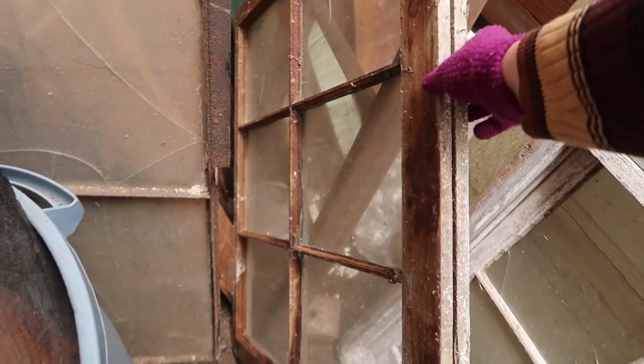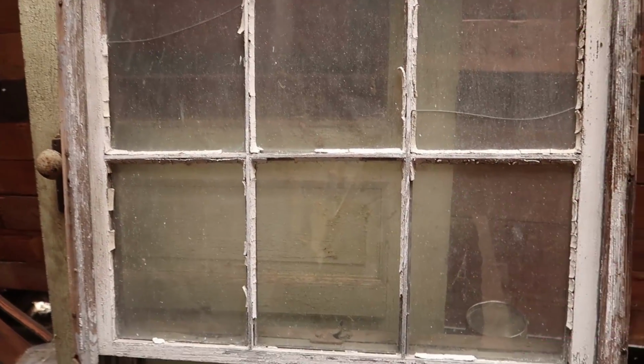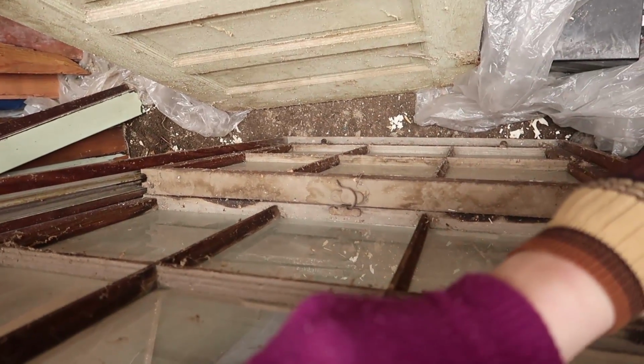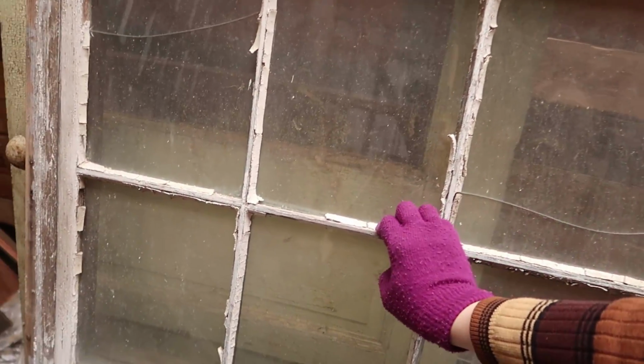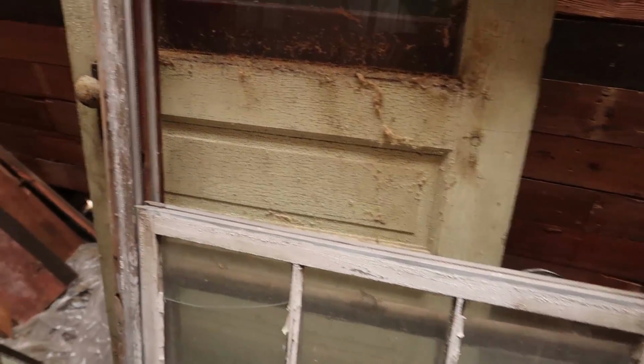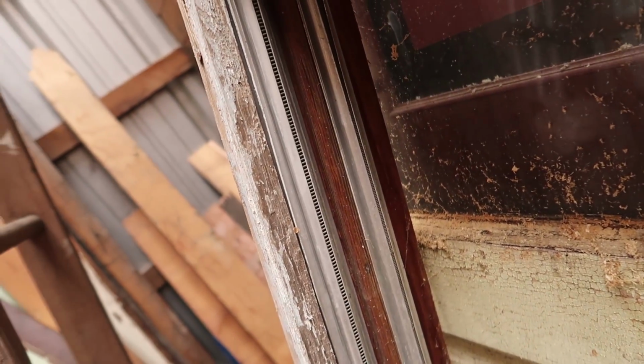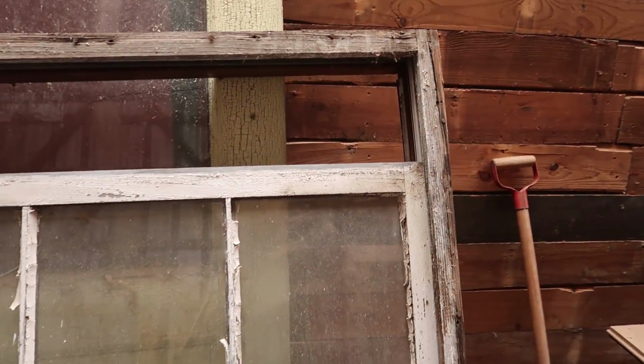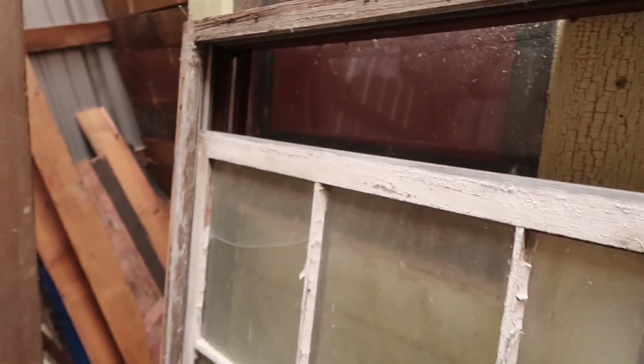But the other day my friend gave me these. This window with its frame, and oh, it's locked. Now it has springs in there, so I'm not sure it's too old, but still it's very nice. It has springs so it doesn't have to have counterweights. Actually quite a smart idea.